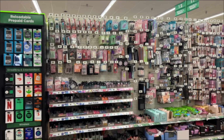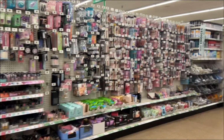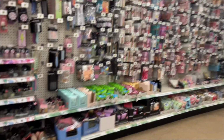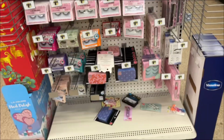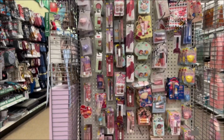Another section Dollar Tree does really well is the makeup section. Right now it's still $1.25, and they are always improving their products and coming out with dupes for much pricier products. Plus, they always are bringing us name brand products for $1.25. And even if they raise the prices, Dollar General will have a difficult time competing.